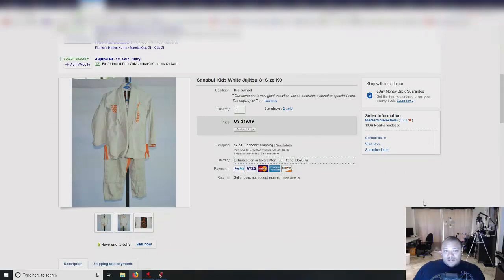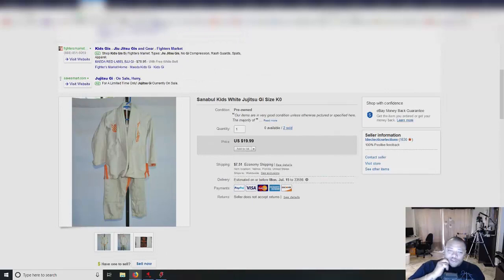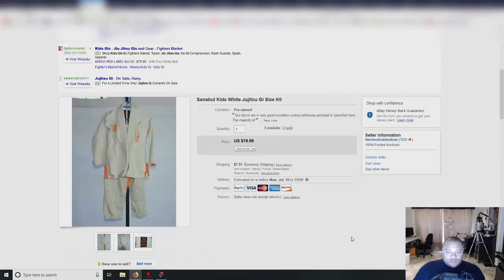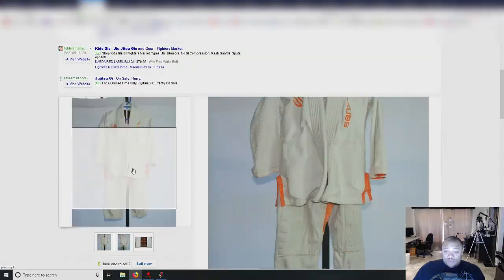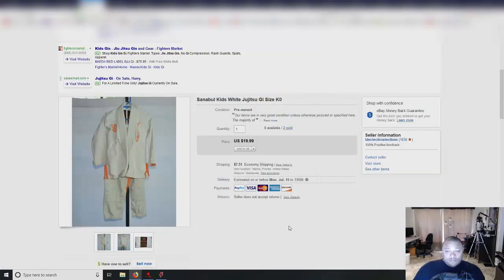All right, this is a nice little sale here. Both my kids are in jiu-jitsu, and this was either my son's or my daughter's. They had the same exact one, and they were the same size as well. I believe we purchased these new, and they outgrew them, so we threw them up on our store and sold them. We had 2 of them, and we sold them both. We just sold this one, I believe, yesterday. We sold them for $19.99.